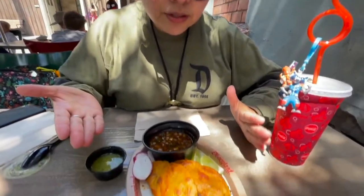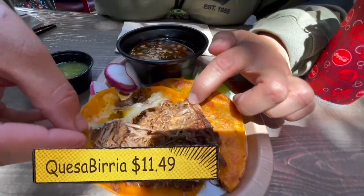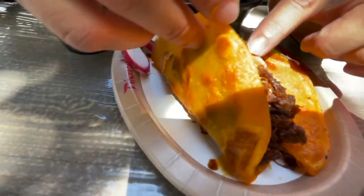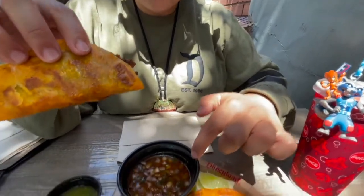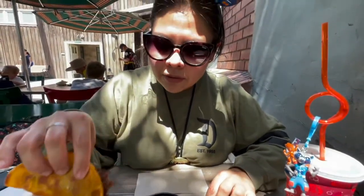Okay, take a look at this. Over at Casino Cucamonga, we found the quesabirria. Let's see. Ooh, okay. Enough filling. It needs a little more cheese, but it's good. Oh my goodness. Let's give it a go. Now these became really famous, and it also comes with a side of consomme for $11.49. Let's take a bite first with some salsa.